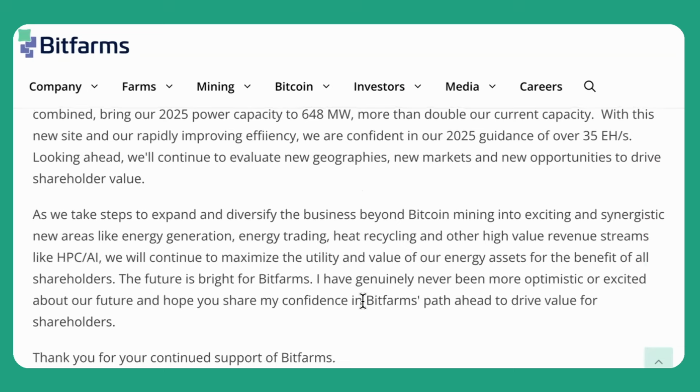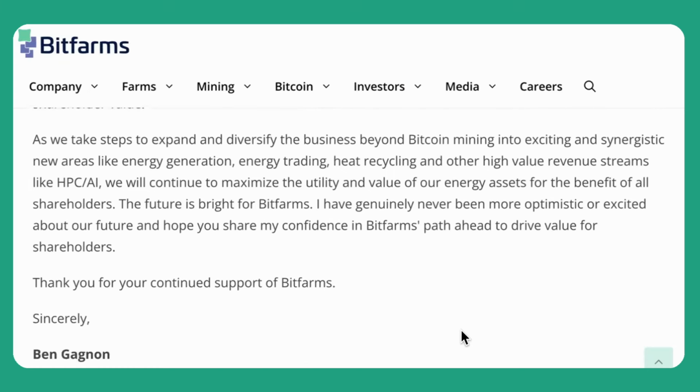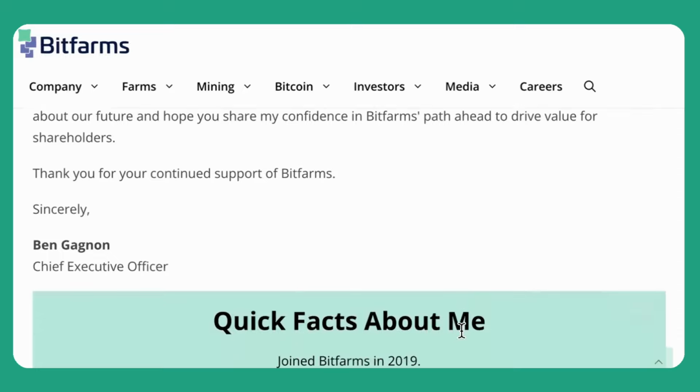As we take steps to expand and diversify the business beyond Bitcoin mining into exciting and synergistic new areas like energy generation, energy trading, heat recycling, and other high-value revenue streams like HPC AI, which is high performance computing, artificial intelligence, we will continue to maximize the utility and value of our energy assets for the benefit of all shareholders. The future is bright for Bitfarms. I have genuinely never been more optimistic or excited about our future and hope you share my confidence in Bitfarms' path ahead to drive value for shareholders. Thank you for the continued support of Bitfarms. Sincerely, Ben Gagnon.